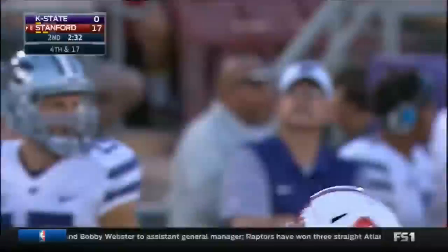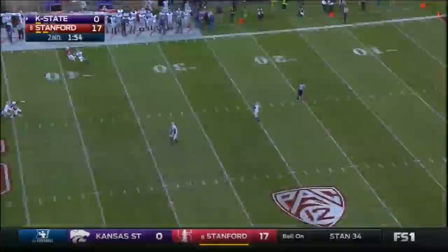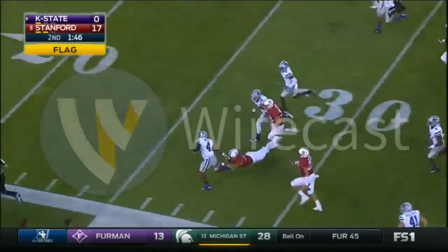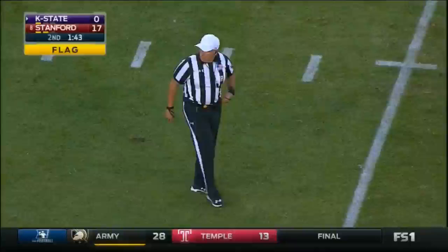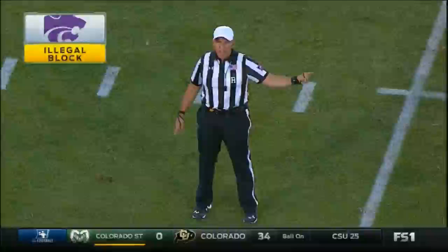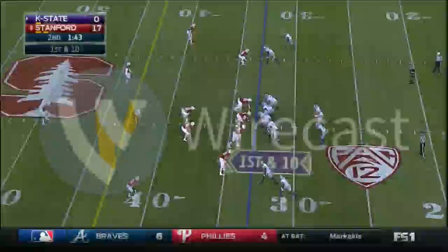This defense is trying to improve on what they were a year ago. On third down, they're 45th in the country, giving up conversions 36% of the time. Have an opportunity to get off the field here. Third down and 3. Wildcats need to get to the 35 for a first down. Ertz wants to run it, looking for the first down, and he won't get it.